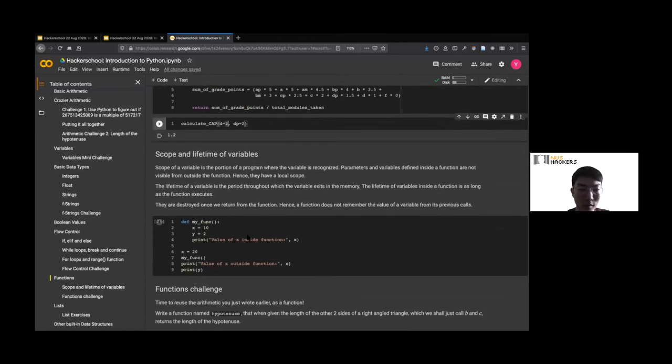Next, we'll move on to a rather complicated concept called the scope and lifetime of variables. This might be a confusing concept if you never had this idea before, so don't worry. You might not hit this problem when you first start programming. But sometimes if you don't understand this, you might hit confusing bugs in your program. First, we'll talk about the scope of a variable.